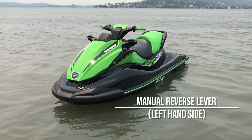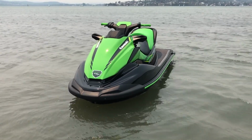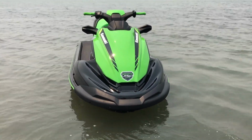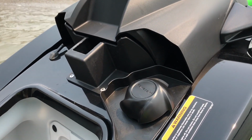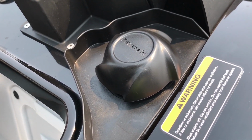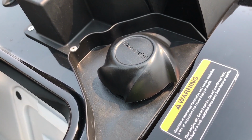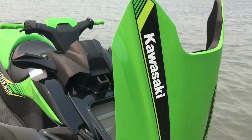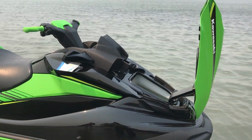Kawasaki is moving to the left side of the craft though, and, as with the Ultra platform, pulls up much like a handbrake in a car. Other improvements include the fuel filler cap being relocated from the nose of the craft, where it was exposed to the water, now to being neatly tucked away and mounted high up underneath the hood cover.